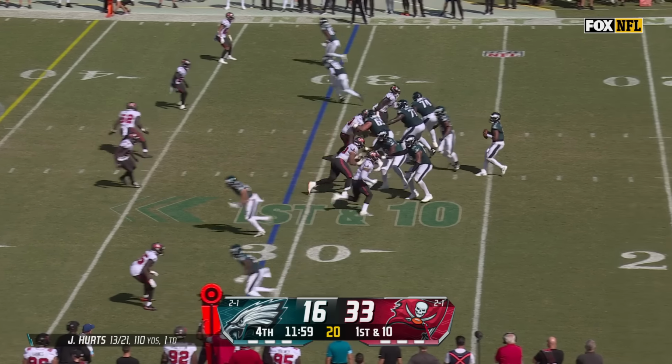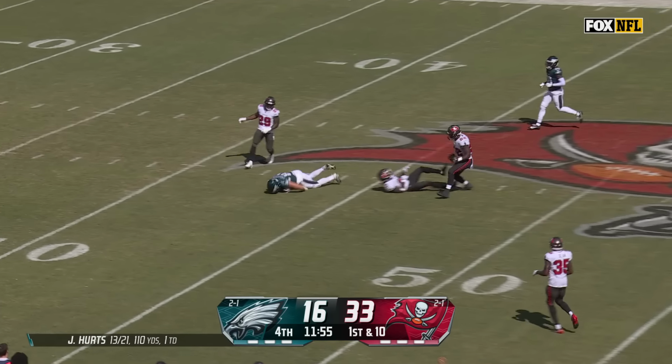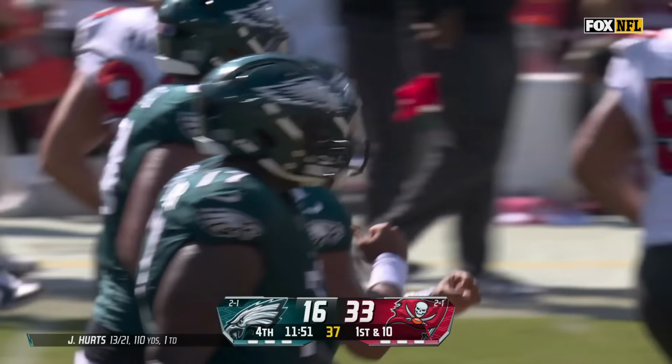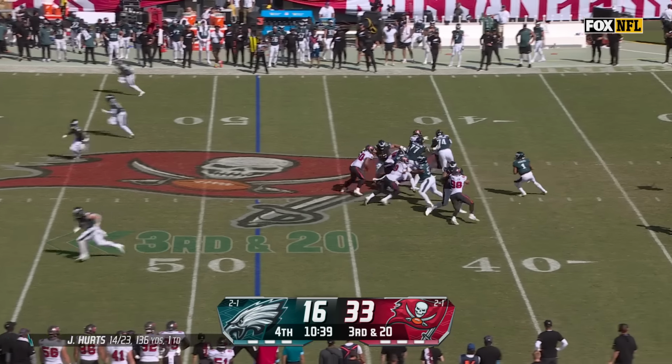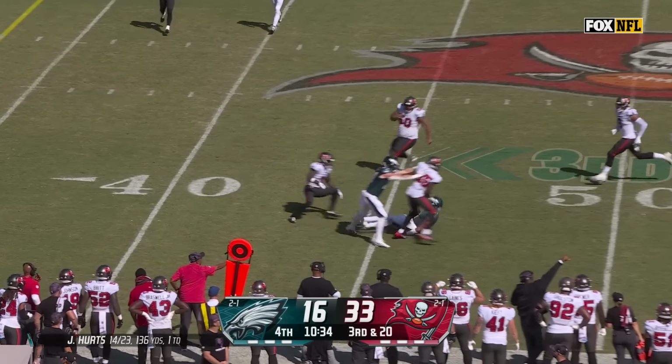Here you are again, the three-score game in the heat. Hurts. There you go. Right over the middle, Calcaterra in stride. Beautiful throw. And Grant Calcaterra taken down. They've got to get to the Tampa 33. Pressure again. Hurts thinks about running and slides down.